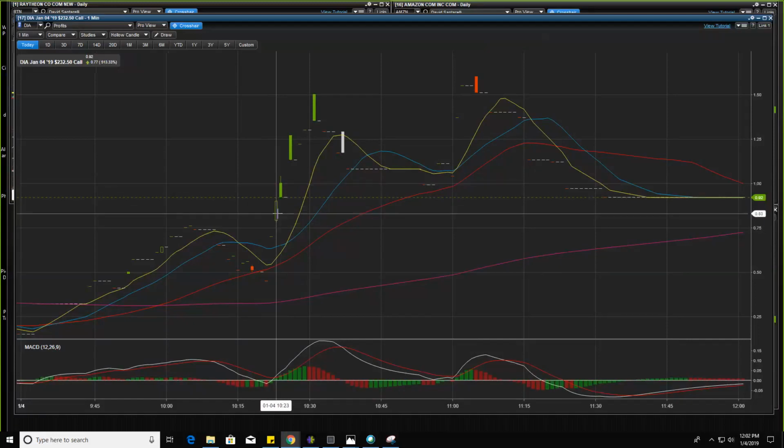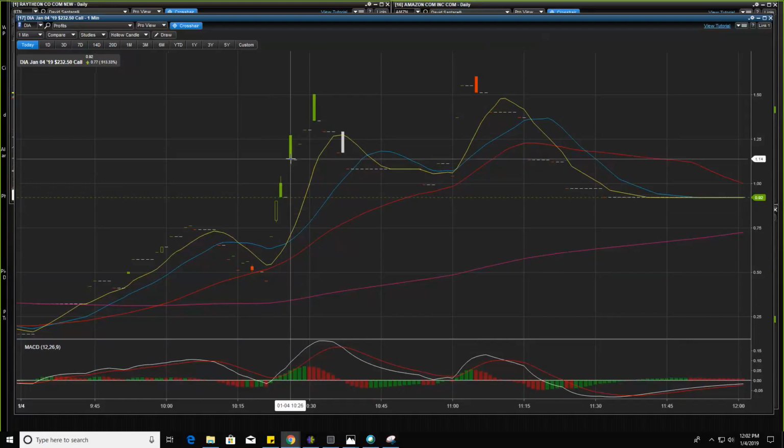We got in, we placed the limit order. It wasn't filled, so we had to keep upping it, and we finally got in here. We've seen how it was coming down to the 50-day SMA and then bouncing. So we got in here for a $1.20 contract, and then we sold here for a $1.55 contract. That's a 30% return.